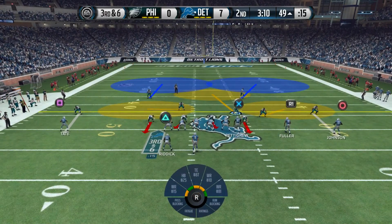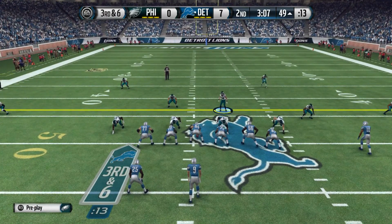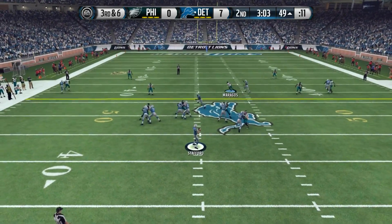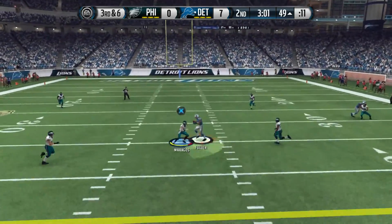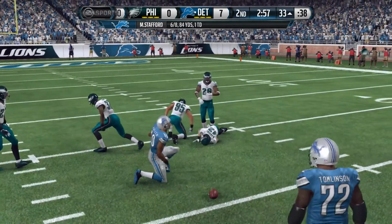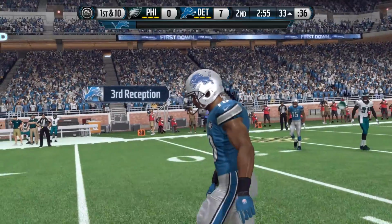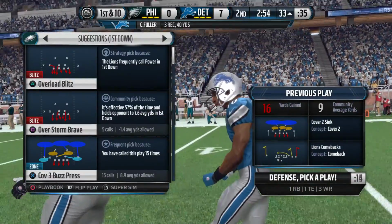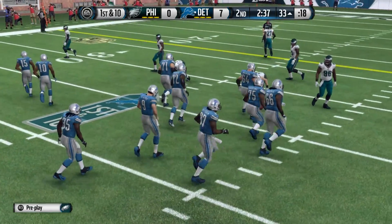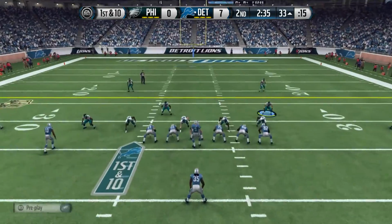The Eagles with two extra defensive backs in the dime. Matthew Stafford from the shotgun. It's caught by Fuller. Third catch today so far. Quarterback that time realized it was zone coverage. He just waited for the defense to get out of position, and he threw it to the open hole.